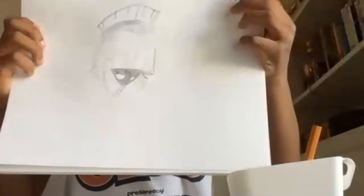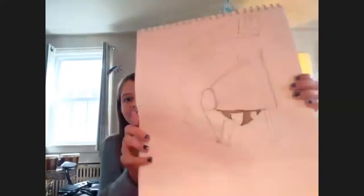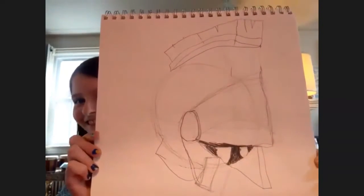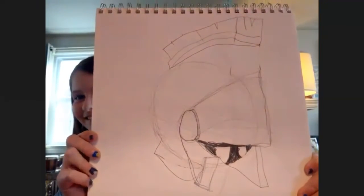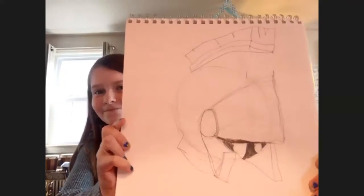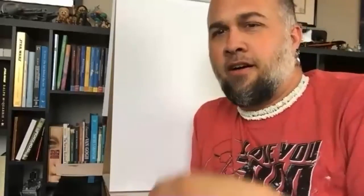Simeon. Well done, man. Love the shading under the brush, too. Thanks, Mom, I finished. You did good, man. You did good. All right. I made two. Wow. Look at you. I love it. I love the way you got the helmet down, the brush. I love the bristle look in the top. The visor came out great along with this. You're welcome. That's awesome, man. Good job. Thank you. All right.